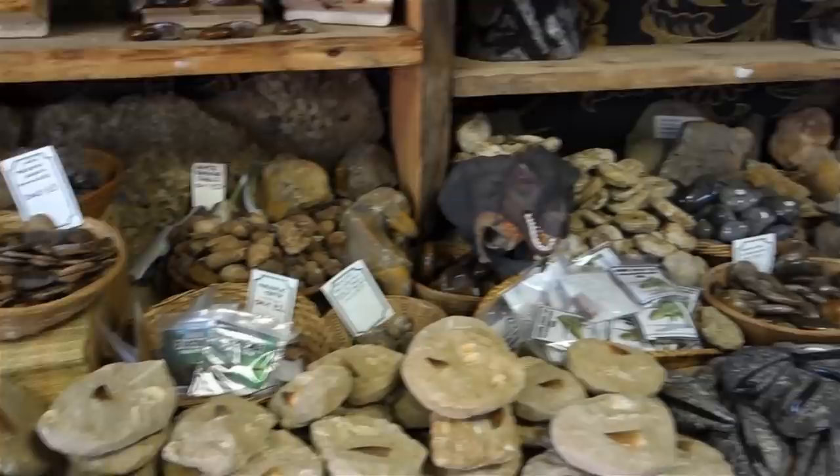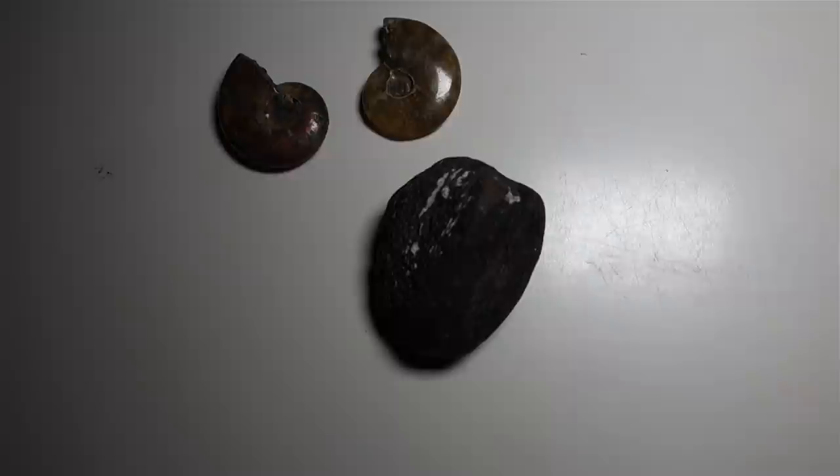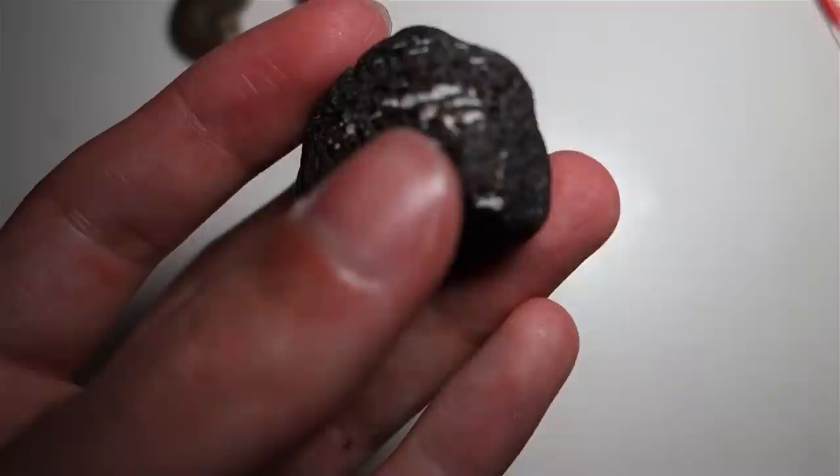Made it to our Airbnb in Ventnor. Now I've just got this out from Jurassic Jim himself. Bought these couple of ammonites here, and he gave us an example of an Isle of Wight dinosaur bone. You can see there's full focus holes where blood vessels will have run through, and some of it's been infilled by calcite. He gave us this for free, which is really nice of him, as well as this essential guide to fossiling on the Isle of Wight. This signature as well. Very nice guy. I would definitely recommend going to his shop if you're in Shanklin.